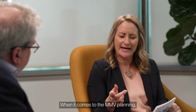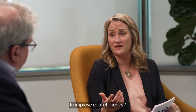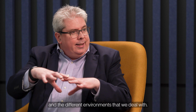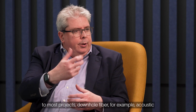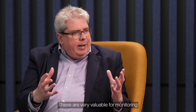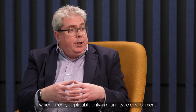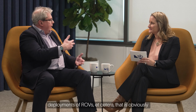So when it comes to the MMV planning, how do we select the measurements that are most effective to mitigate the risks and at the same time are designed to improve cost efficiency? And again, this is where we talk about some of that uniqueness, if you like, and the different environments that we deal with. There are certain measurements that you'll see applied to most projects. Downhole fiber, for example, acoustic and temperature fiber. These are very valuable for monitoring in most environments. But you'll then see other types of technologies, such as satellite imagery, which is really applicable only in a land type environment. You can't get anything from that data in the offshore. And conversely, there are seabed monitoring techniques, deployments of ROVs, etc., that are obviously offshore applicable, not onshore.